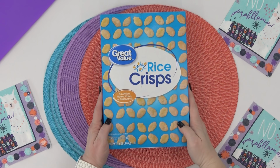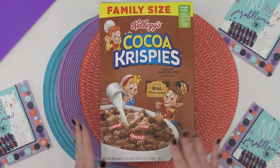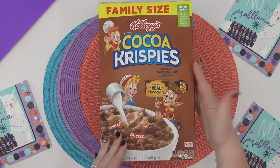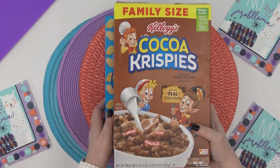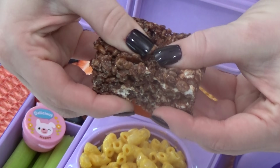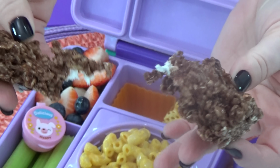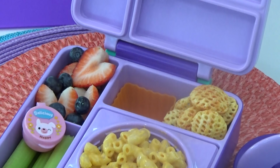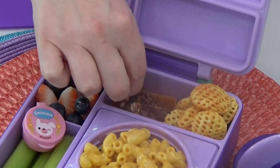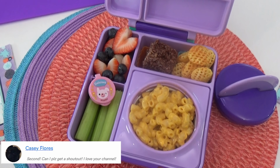And now last but not least, for Lily's dessert, she requested a Rice Krispie treat. And you guys, instead of just using the regular Rice Krispie cereal, I swapped it out and used Cocoa Krispies instead. If you are a fan of chocolate, then you'll definitely like this version of Rice Krispie treats. And if you are a fan of fruity desserts, you could also try this with Fruity Pebbles as well.